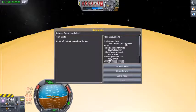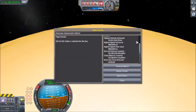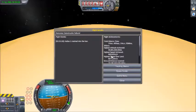Woohoo! So, let's see. Total mission time was over a year. Most G-force. What? 2,243 Gs? How do you even survive such insane amount of G-force? What? That's unreal. Whoa. Highest speed achieved, 869,629 meters a second. When did I achieve that highest speed? Last I checked, I didn't even reach... What was it? 100,000 meters a second?